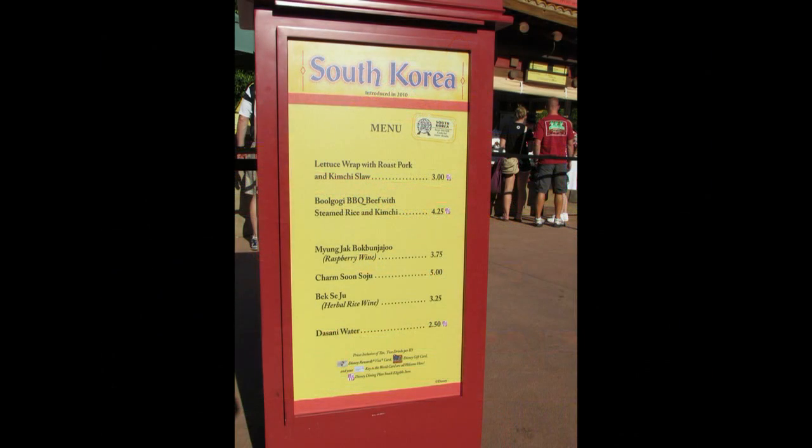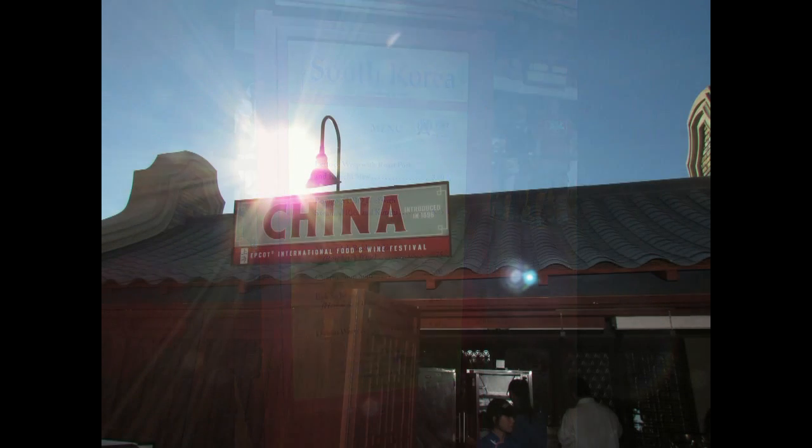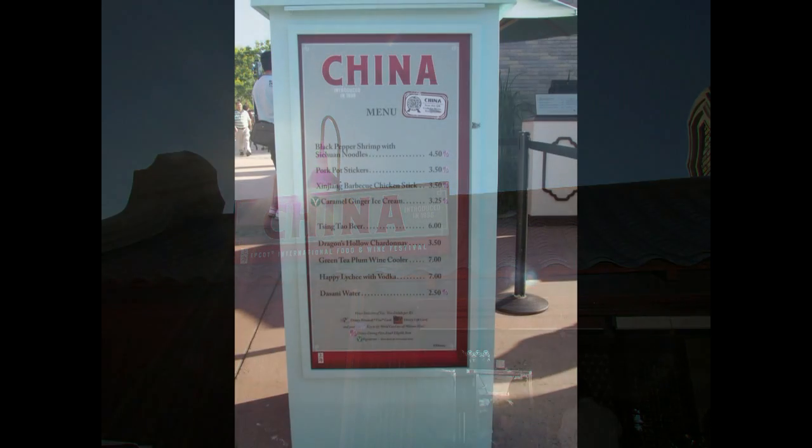And here's South Korea, I think. No, we didn't end up getting anything there. Okay. We tried to stick with things like $3.50 and less overall. I think we were full from some of these other things.